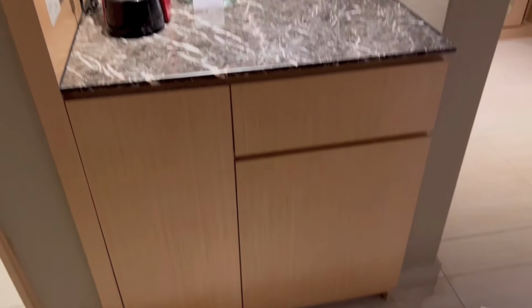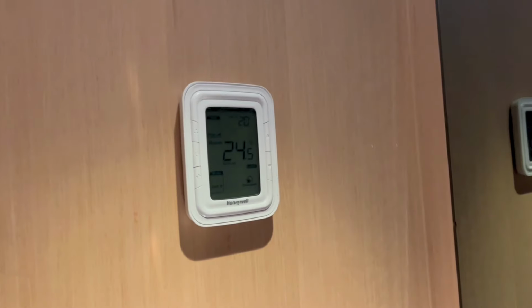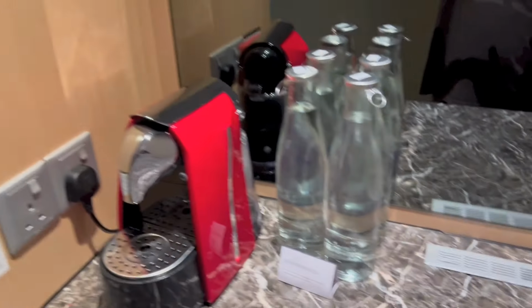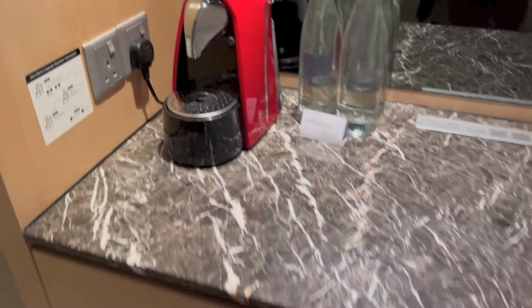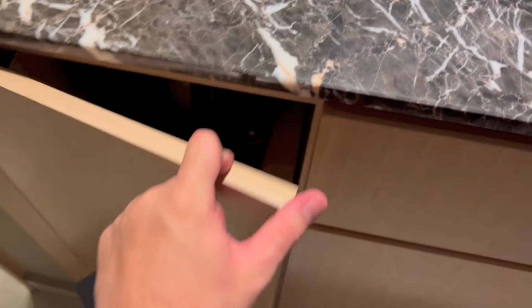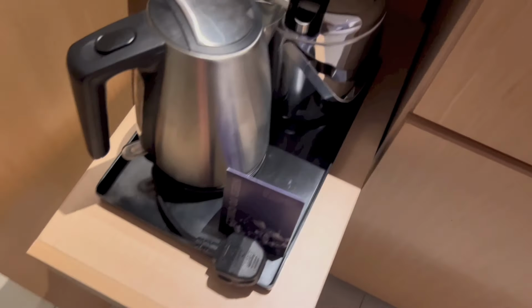Right here, we have the pantry area with another mirror, climate control panel, bottles of water, coffee machine, power outlets. Here we have the kettle and ice bucket. And here we just have storage.